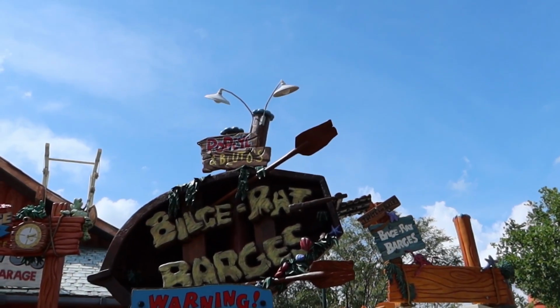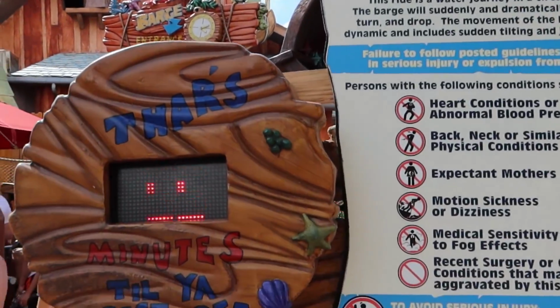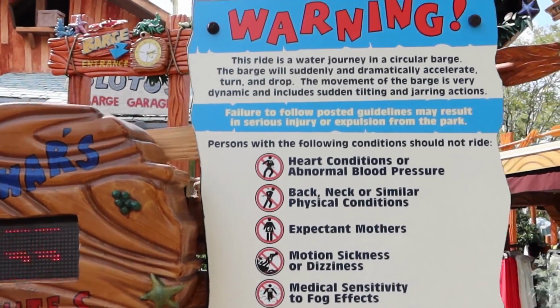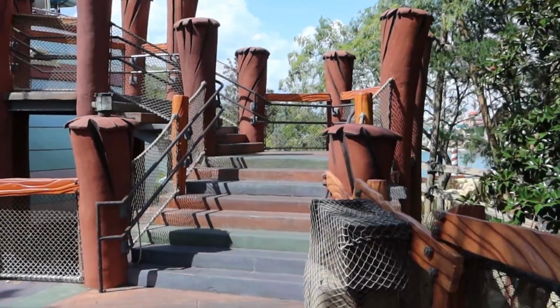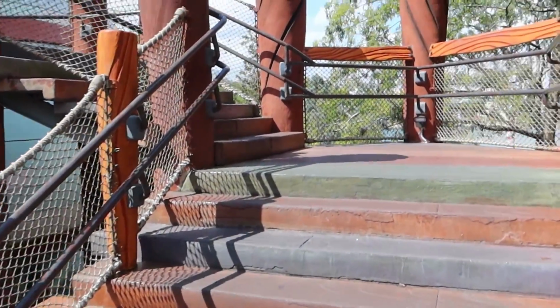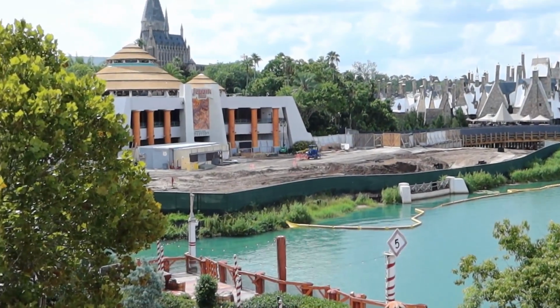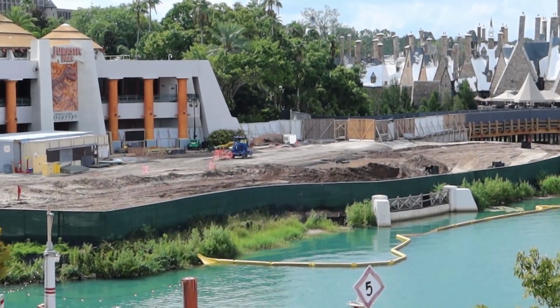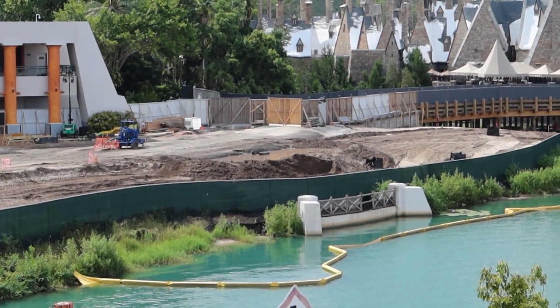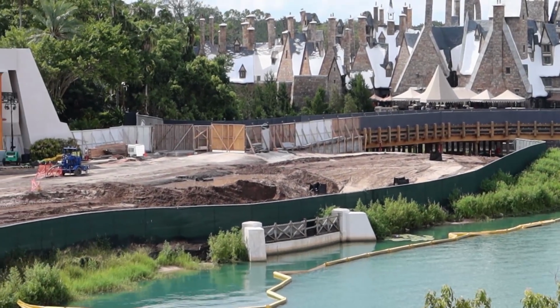You know it's an extremely hot day when Popeye and Bluto's Bilge-Rat Barges is a 55-minute wait. Everybody wants to get on it and cool off. Excellent news. Me Ship Olive was only closed off the last time for inclement weather. Today, it's open, so let's go up and have a look. Here we are at the top of Me Ship Olive. Not seeing a whole lot going on back there for the Jurassic Park construction. Well, ding dang.